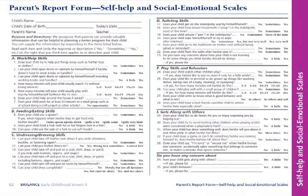Shown here is the Parents Report form, which is located on page 62 of the BRIGANCE manual. This form is also available in Spanish. The self-help and social-emotional scales provide a means of measuring children's self-help skills in eating, toileting, and dressing, and social-emotional skills in playing and getting along with others. These scales can be used to gain a broader understanding of the child's developmental level.